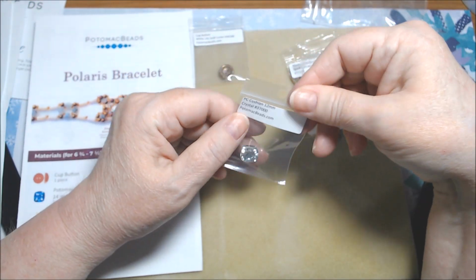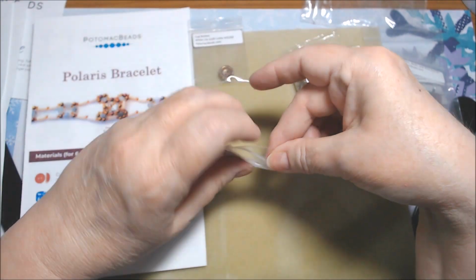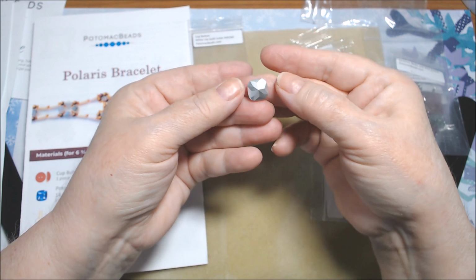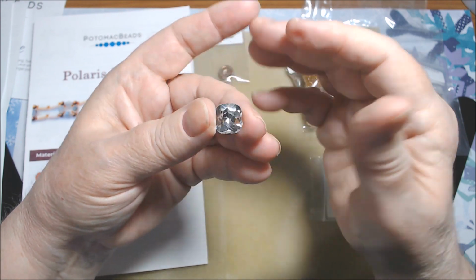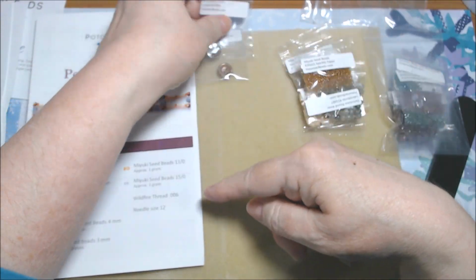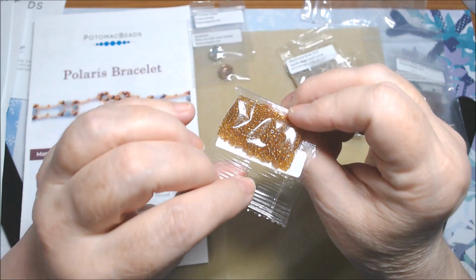This says PC cushion 12mm crystal 37,000. Okay, that goes right in the middle here. So we'll be doing some bead weaving around. That's beautiful. It's like a Swarovski, only it's not. It's probably a Czech crystal. It's Potomac Beads brand. It's beautiful. All right, so that will go with anything, even if you don't want to do this bracelet, right? Then we have Miyuki seed beads in sparkle topaz. I guess that's similar to a topaz AB.